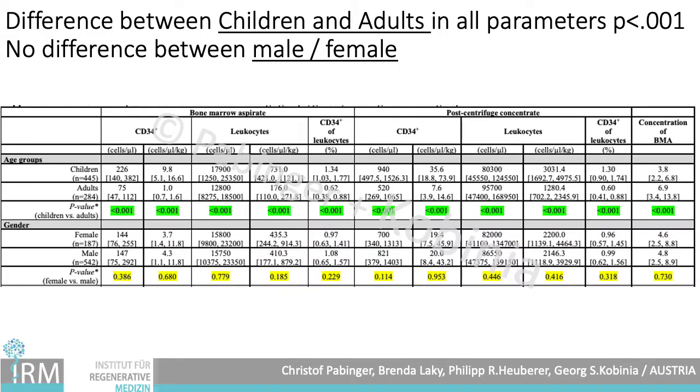So this is what we get out. There's no difference, these are the green lines, between... There's a big difference between children and adults. So children have much more cells than adults. This is only in the first 1 or 2 decades. And the yellow line shows that there's no difference between male and female patients.